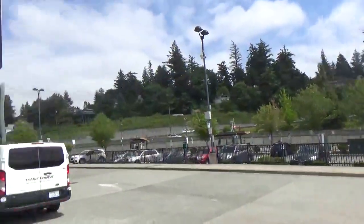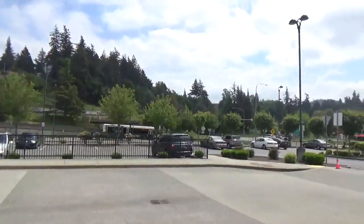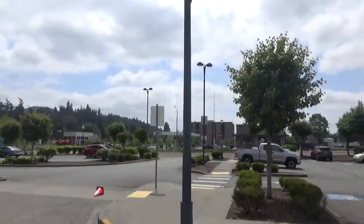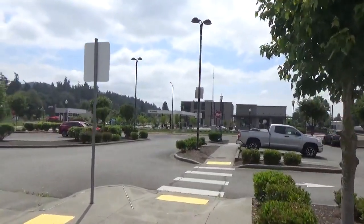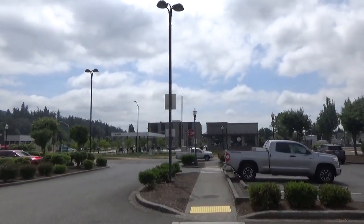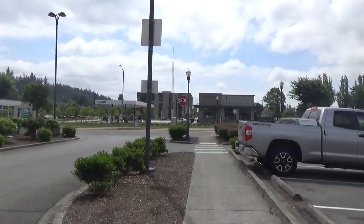So this is the transit center and bus station. And there is Sunday service. It's a little bit limited, but there is Sunday service. I will actually probably be coming back here to take a bus at some point. And tomorrow I will be using this for more transit use, and I'll probably show more of the station tomorrow. For now though, I'm finally going to actually go to downtown like promised.